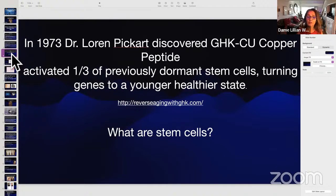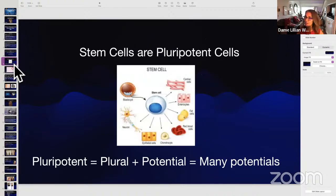All of this is possible because in 1973, Dr. Loren Pickart discovered that GHK-Cu copper peptide activates a third of your previously dormant stem cells, turning your genes to a younger, healthier state. It's like taking a clock and rolling back the hands of time. Now a third of your previously dormant genes, boom, wake up and they're happy and they're awake. And this quick, rapid cellular repair takes place.